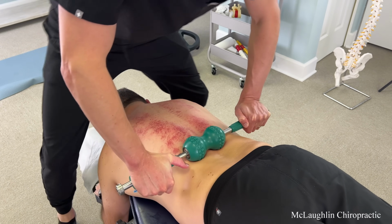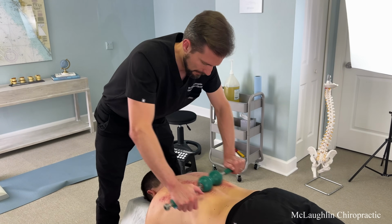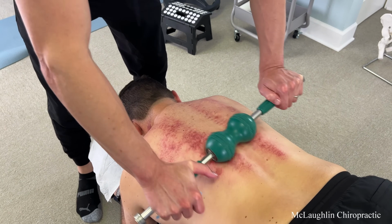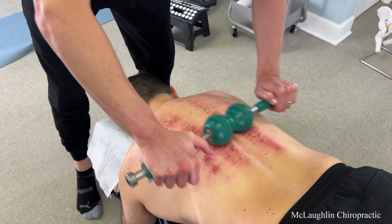That's it, no lower. We're staying up here. But yeah, that knot right there. It's so funny, it's so obvious. That's the spot. Look, this is nice and smooth over here.